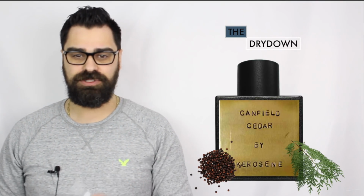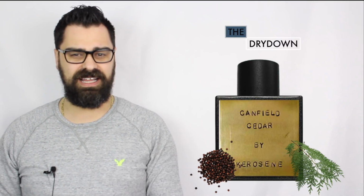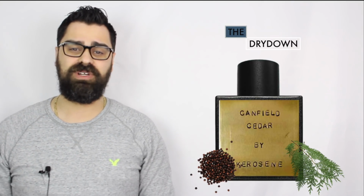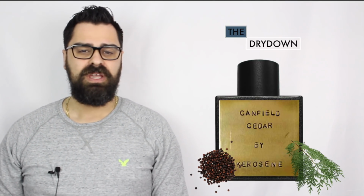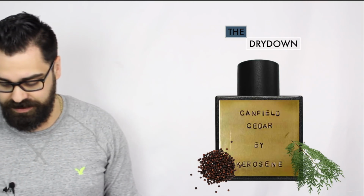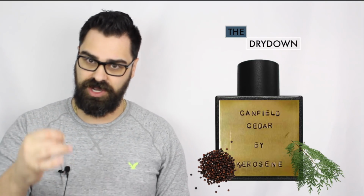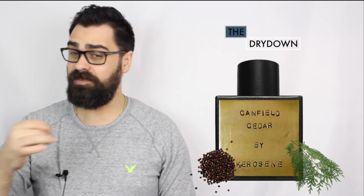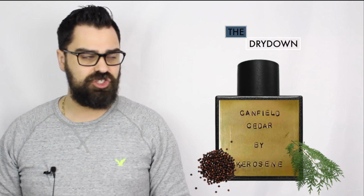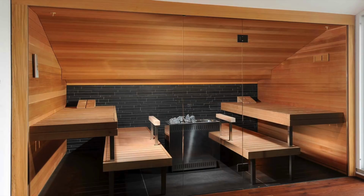Tobacco is listed in the notes, and I felt more green nuances here than really anything else, more than tobacco. As a whole, you know what this reminds me of? It really reminds me of the red cedar in a sauna. In my childhood, one of my parents' homes had a sauna, and it just reminds me of that smell. This is what this reminds me of, that red cedar wood. So that's my imagery for all of you out there for this fragrance.